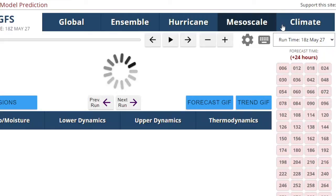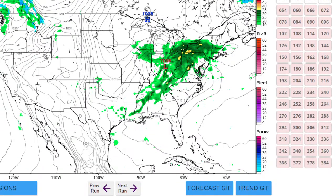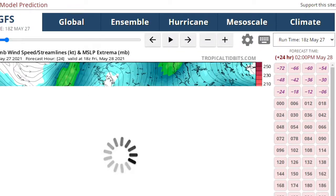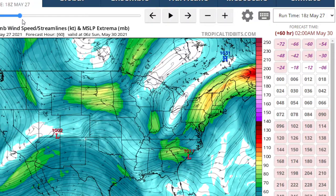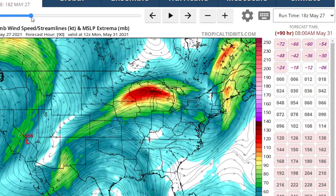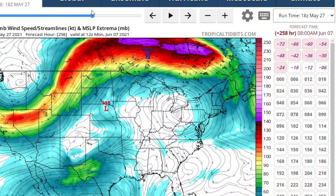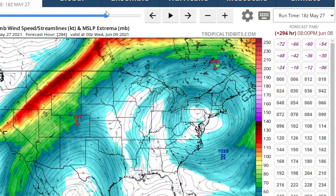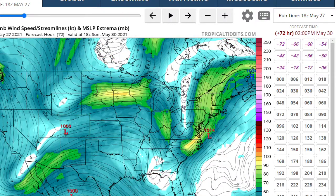And I'll explain that to you right now. So we'll go ahead and look at the jet stream here to show you what I mean. So here you go, and this jet stream is just almost absent. You can see little bits of it here and there, but look at that. As we head into June here, there's almost no jet stream. And then you start seeing a jet stream, and just look at this. I mean, this is just totally messed up. Totally messed up. Not normal at all.